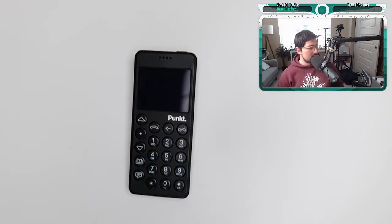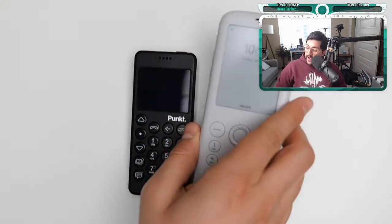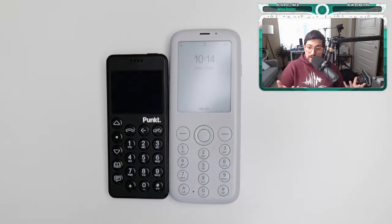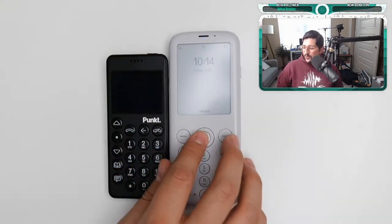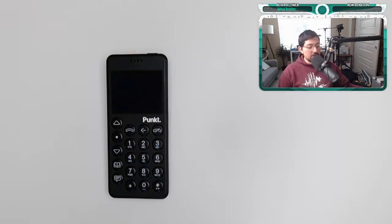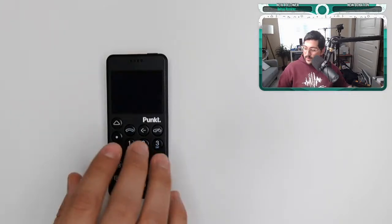I would say that the Mudita is definitely, as it improves, it may become a favorite phone. But not right now. It has a lot of room to grow, a lot of things to fix. But for now, it is not where it needs to be.